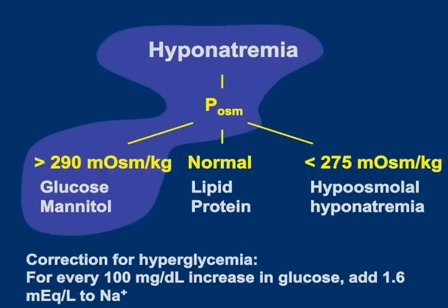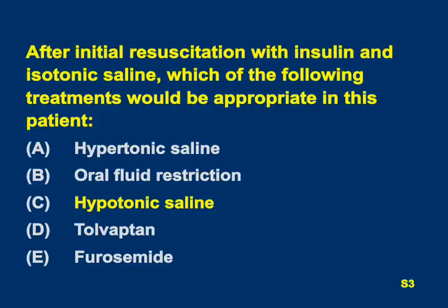And hopefully I gave you the formula here, which is that for every 100 mg per deciliter increase in glucose, we have to add 1.6 to the serum sodium. So here with a glucose of almost 1,000, we would have to add 9 times 1.6, which is about 14. When we add that to 134, it's about 148. So the corrected serum sodium is hypernatremic, and the appropriate response is to give this patient hypotonic fluid as well. And that's why C is correct.